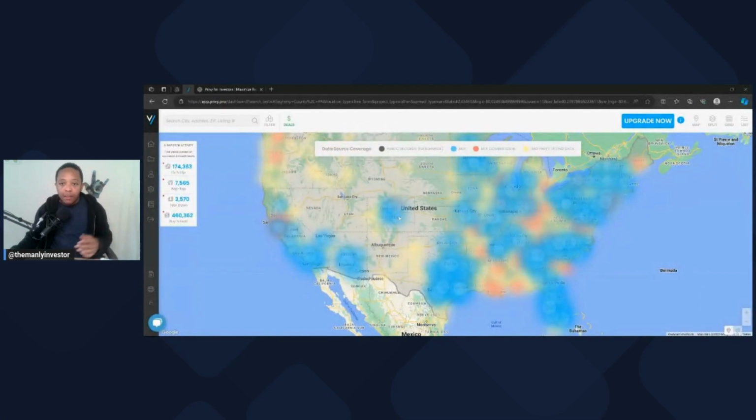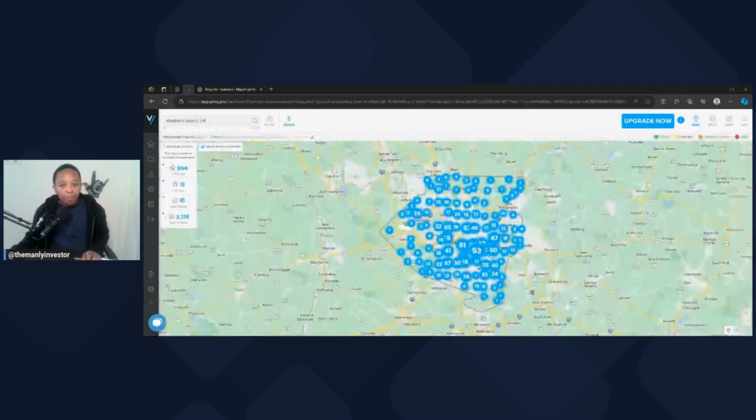Okay. So once you log into Privy, this is the home page. Obviously, you want to go into the market that you invest in. My area is Allegheny County, which is in Pittsburgh, Pennsylvania. I forgot how to spell Allegheny for a second. Allegheny County, oops, I spelled it wrong. Let me spell it right. Okay, so I'm in Allegheny County, which is Pittsburgh, Pennsylvania.